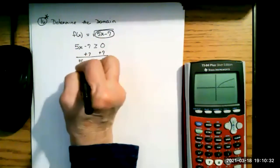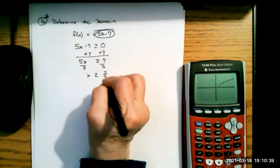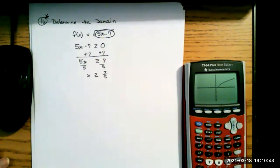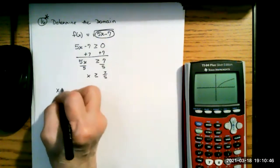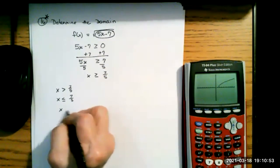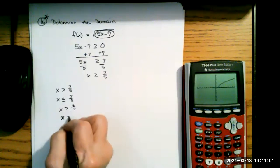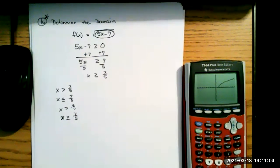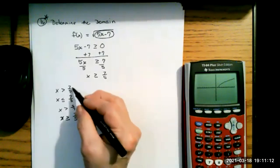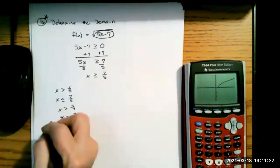And you can get 7/5, which is actually 1 2/5. Now, the way they're going to have this one is they're going to have x is greater than 7/5, x is less than or equal to 7/5, x is greater than 5/7, x is greater than or equal to 7/5. And you have to find out which one's the right one. Notice there's two that are pretty close to the same. And you have to decide whether you want the greater than or equal to or just the greater than. So you have to remember that it can be 0 underneath the radical. So this is the one you want.